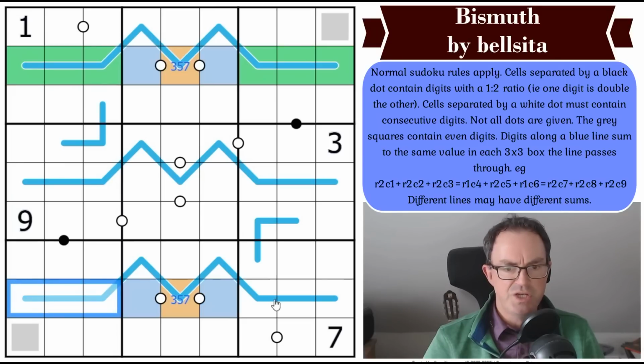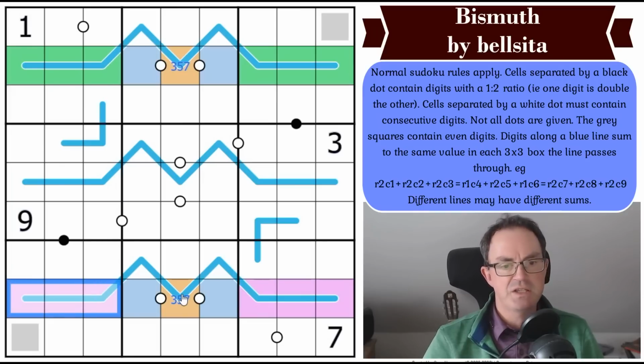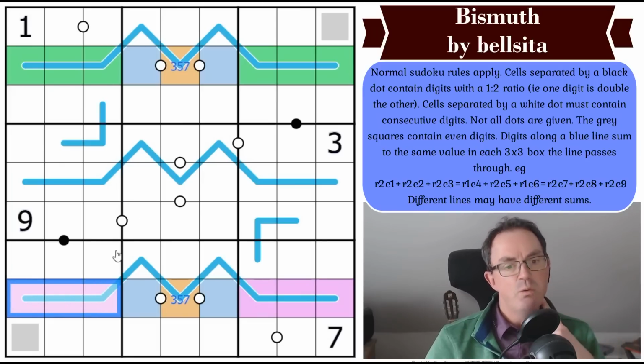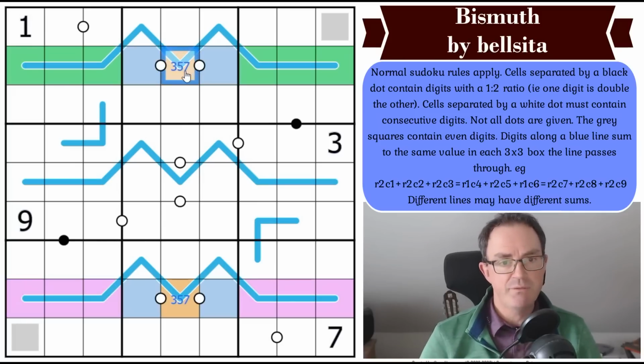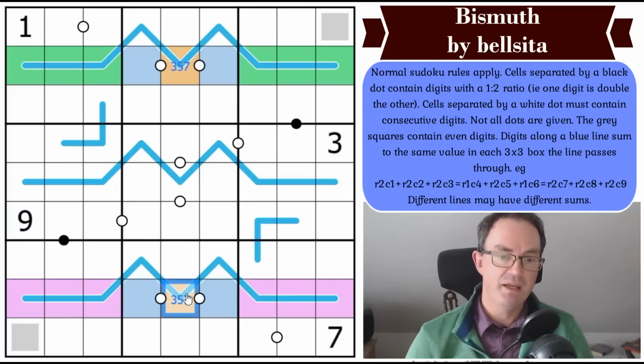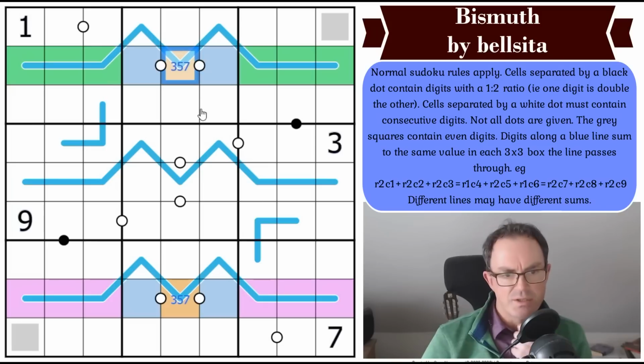And these digits, I'll use a different colour because these could very well have a different... Oh, in fact, they must have a different total, mustn't they? Because whatever goes in here is knocked out of here. So this line has a different sum to this line. Yeah, that must be right.